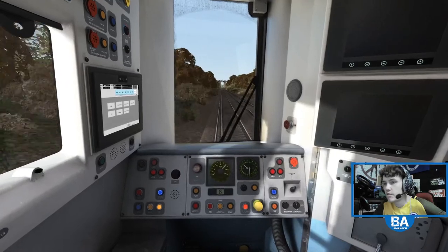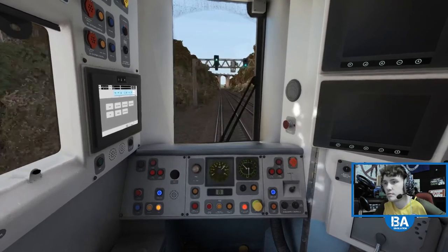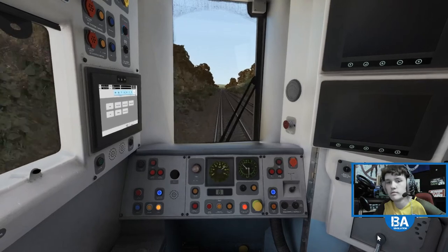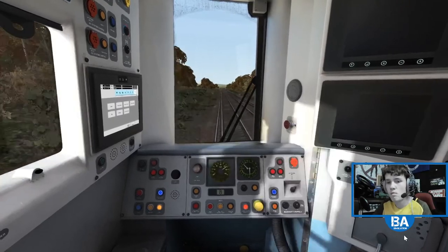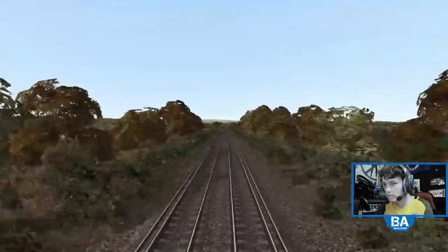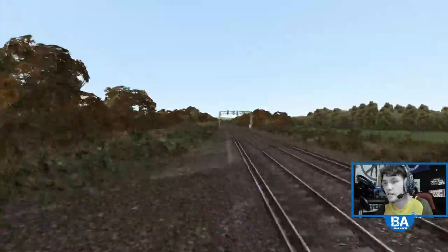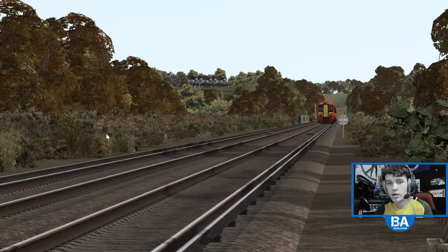Right, it'll be Wivelsfield next we're passing. This is the class 387, Josh. Let's get a flyby shot. I think there's a whistle board around here somewhere. Yeah, here's the whistle board. It's the only one on the line, I believe. That'd be cool, Permian.